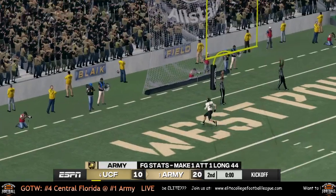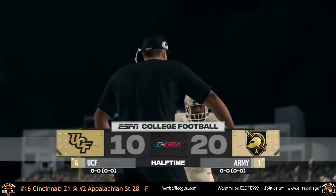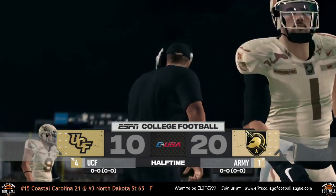Kicks away, and he's got it. As they head to the locker rooms, this one is far from over. 2010, Black Knights.